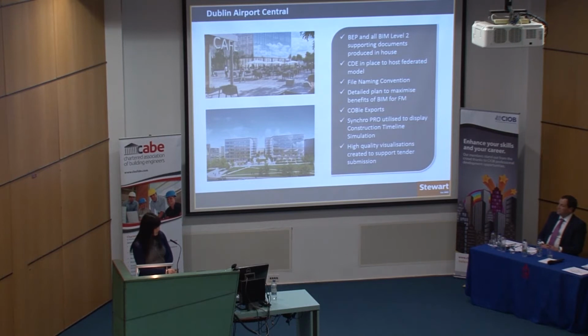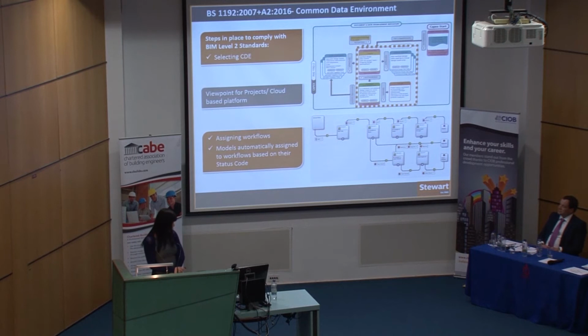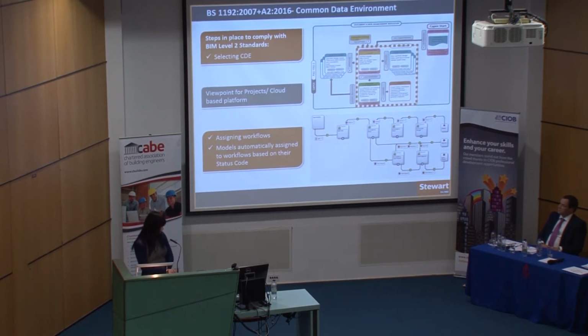Detailed plan to maximize benefits of BIM for FM. COBie exports, Synchro Pro utilized to display construction timeline simulation, and high quality visualizations created to support tender submission. So today I will focus on 3 points, which are CDE, file naming convention, and then timeline simulations.